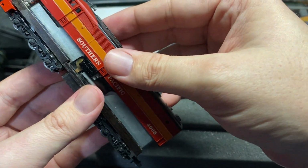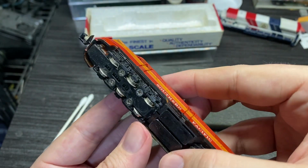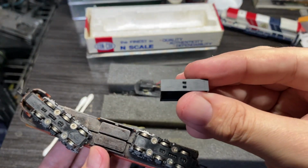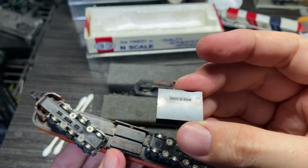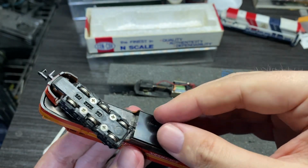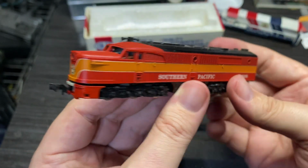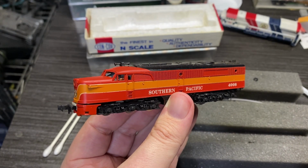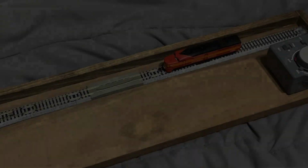So, now that it's all back together, we can put our shell back on. And that just slides in there and is held on by the tabs on the side of the square. Hear those click into place. Pretty. All right, let's get her back over to the switching layout and see if we've met with success here or if we just wasted a few minutes of each other's time.